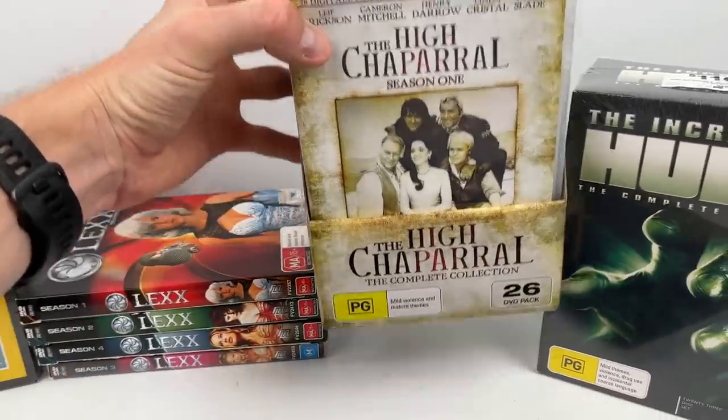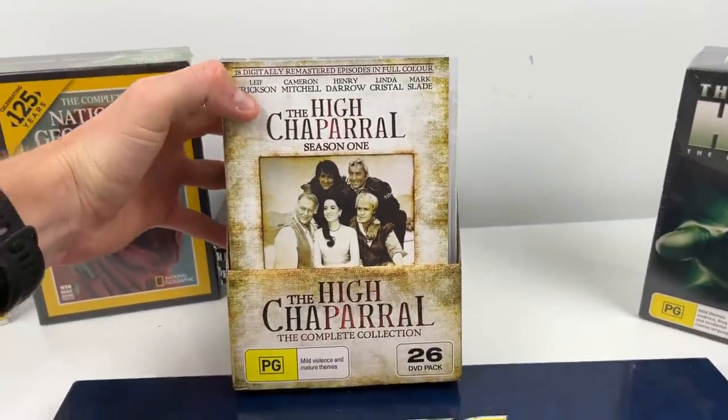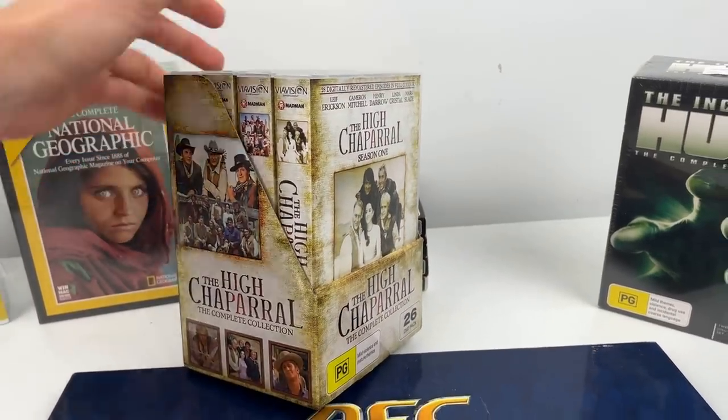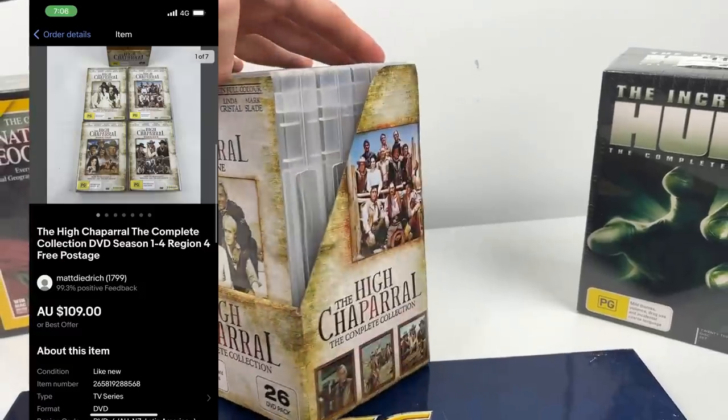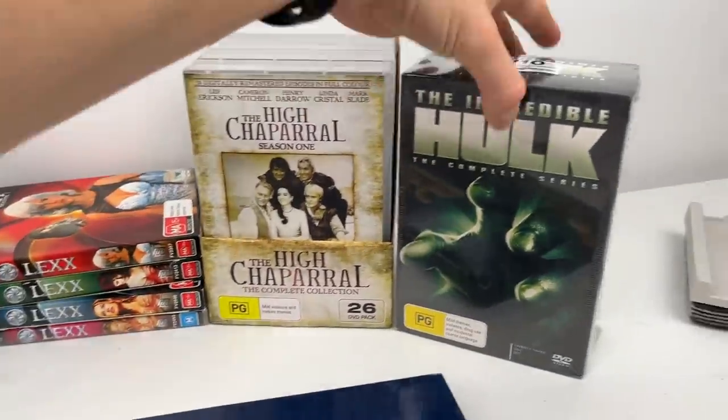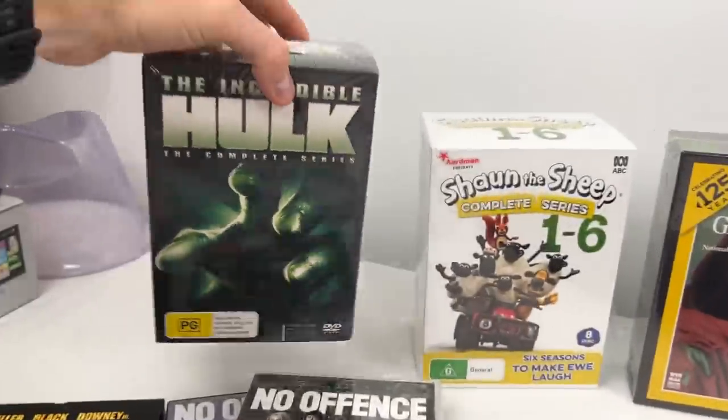High Chaparral, I bought this complete series in Melbourne just a couple of weeks ago. I bought it for $10, it was hiding behind the counter. You may have remembered that video. I got a $109 sale price on that one there. So that was fantastic. This one as well, a bit like Shaun the Sheep, we've got Hulk here as well.